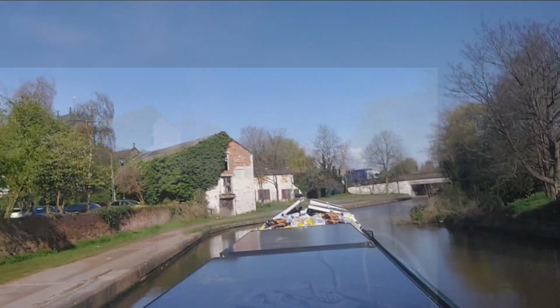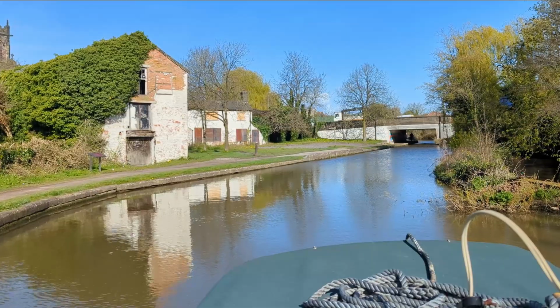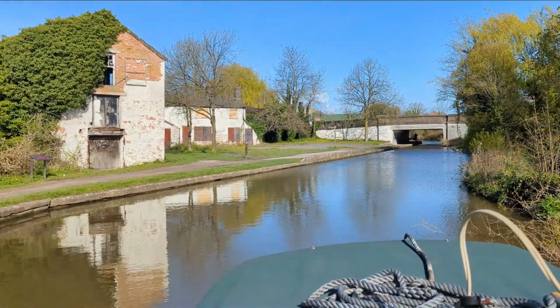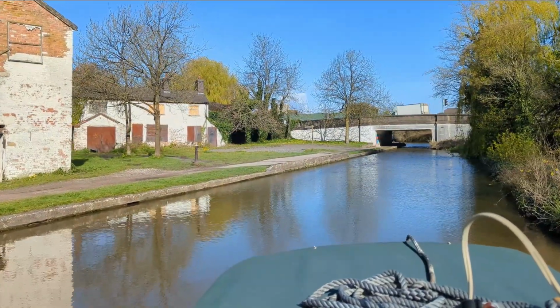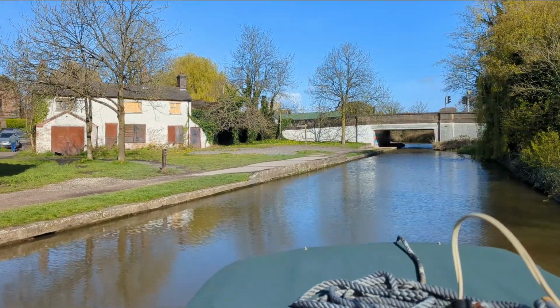So now the thing is just to find somewhere where I can moor. Now, you know, you could pull up here if you wanted to. I'm not going to do that. That's a busy road there. Oh, there's a water point. Hello. Right, you'll do for me. I'm going to fill up while I'm here.